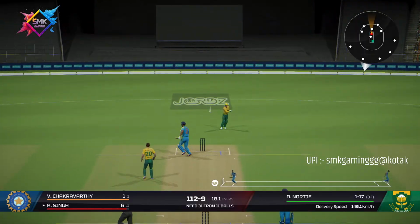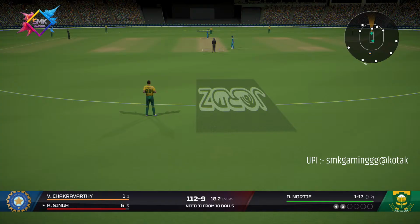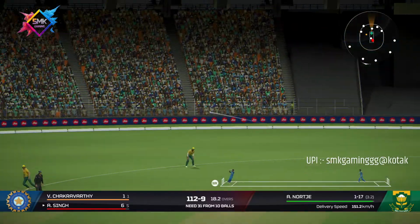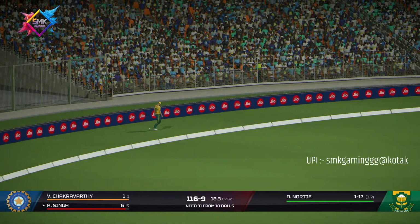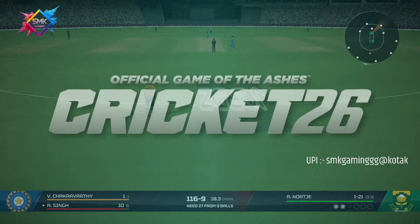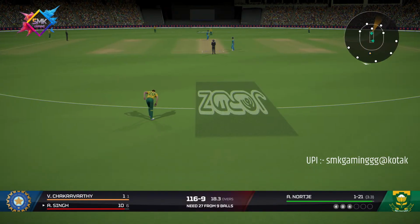Really wound up for that. Ball seemed to come onto the bat quicker than he thought. Off the middle of the bat. Caressed that nicely through the gap to the boundary. Don't need to do anything special. Line and length is the key here.